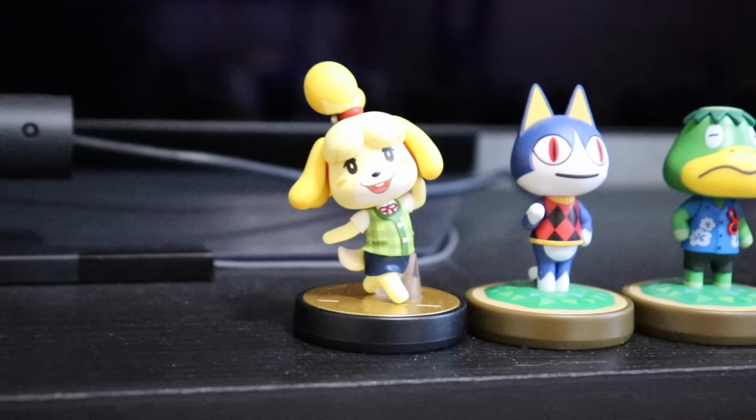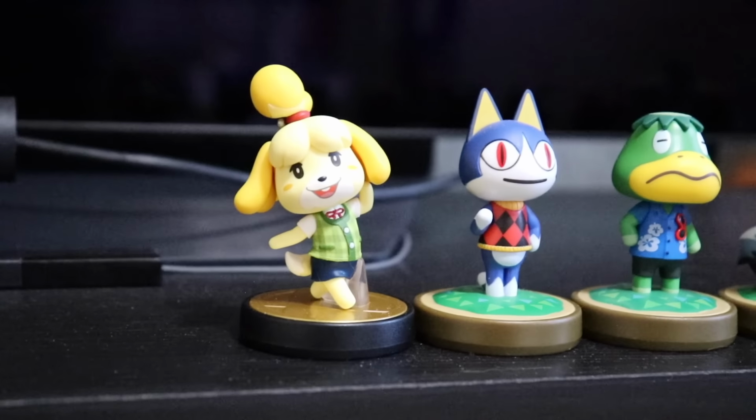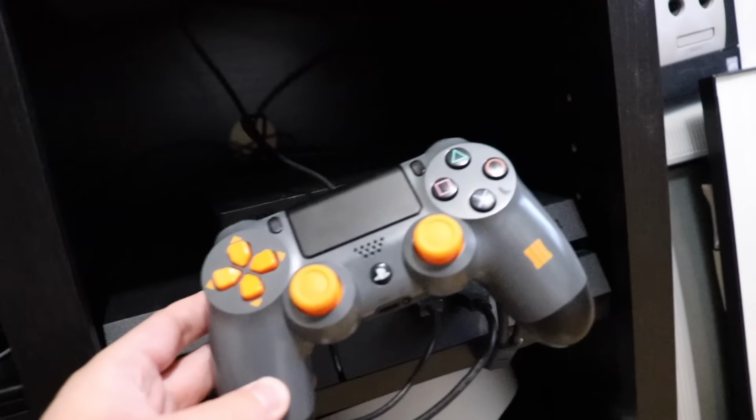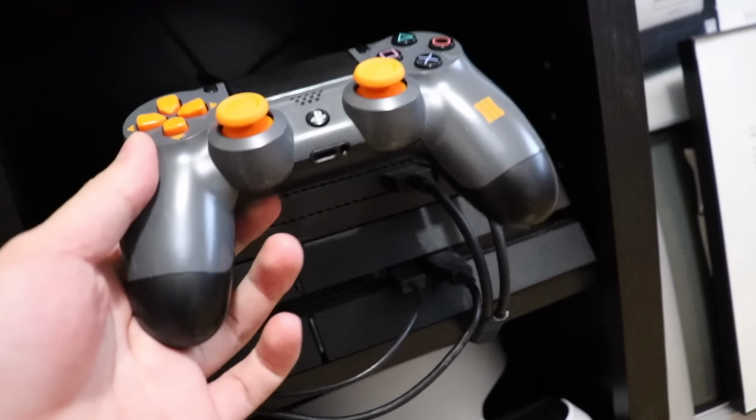Except for the new Isabelle Smash amiibo. That I couldn't find anywhere and I paid $30 on eBay for this just to complete the set. PS4 with this special edition Call of Duty controller I found at Goodwill for $7. Yep, my Goodwill is no joke.